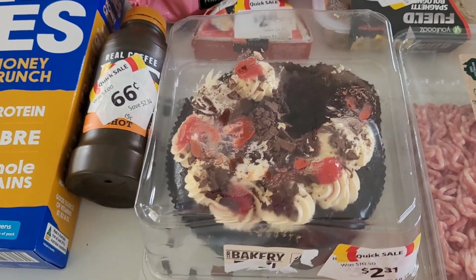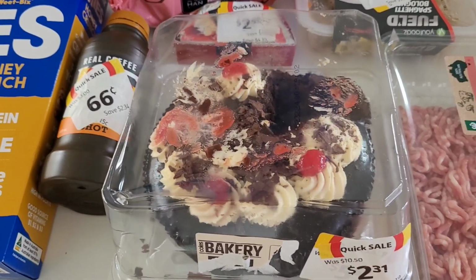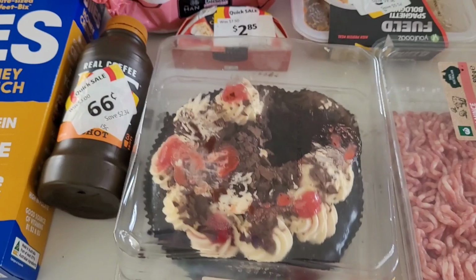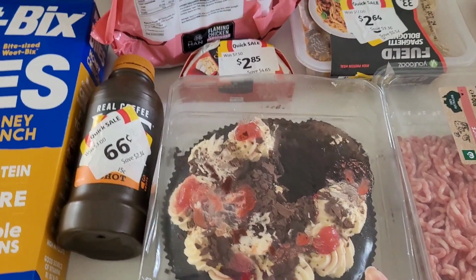And this was a huge treat. So this was at Coles as well. It was $10.50 for a mud cake with cream. It was marked down to clear for $2.31. As you can see, we kind of had a couple of slices already as well.